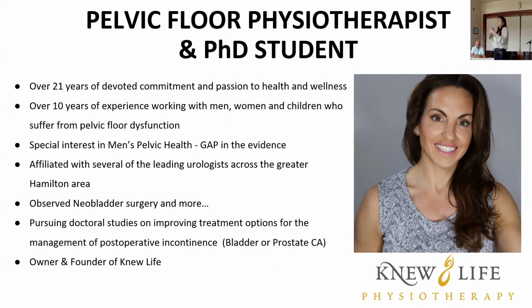And then later, as I continued to work with men, I realized that there was a gap in the way in which we provide care for patients. What's in the evidence and what's actually being practiced in healthcare are two completely different things. And so naturally that motivated me to pursue my doctoral studies so that I can improve the quality of care that we provide to patients and ultimately improve the outcomes that they have.